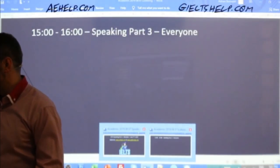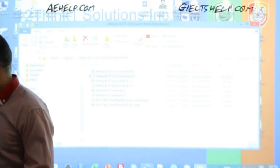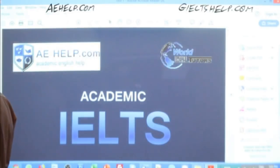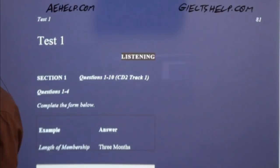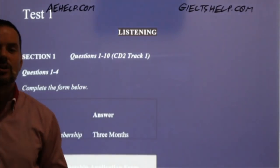Let's get into today's lesson here. This is coming from our first exam book, on page number 81. If you have our exam books, it is our exam number 2. Have your pencils and papers ready or a document. We're going to get right into the listening. Just start off with some practice with listening section 1.